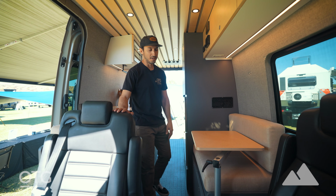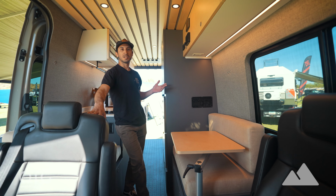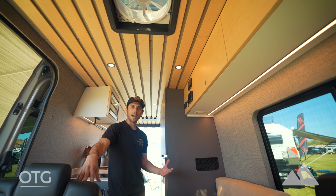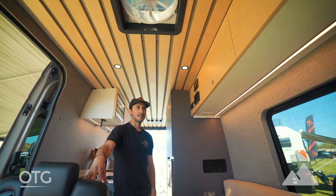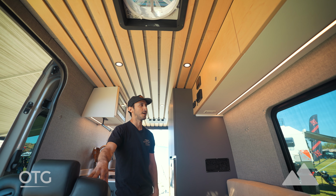I have 2 kids at home, so that's a big priority for me, and this being my daily driver as well. All of our cabinetry is made in-house. We like using 3/4 inch maple rather than Baltic birch just for the weight. Maple is still really strong, but is less dense than Baltic birch, so we don't want to add too much weight to these vans. That's a big priority.